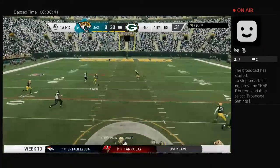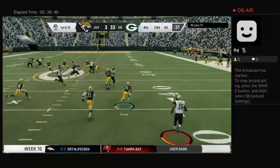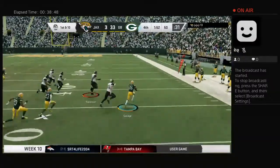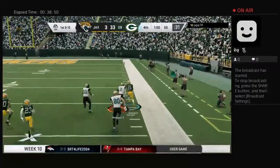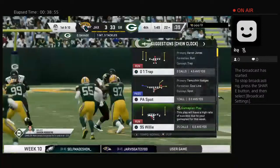From the midfield stripe, they'll look to throw. And his pass is intercepted for the 4th time today. Picked off by Darnell Savage. And a terrific return as he takes this thing all the way down near the 20-yard line.